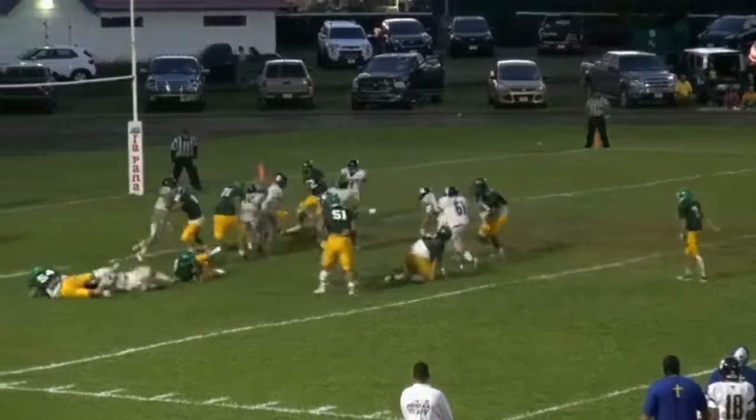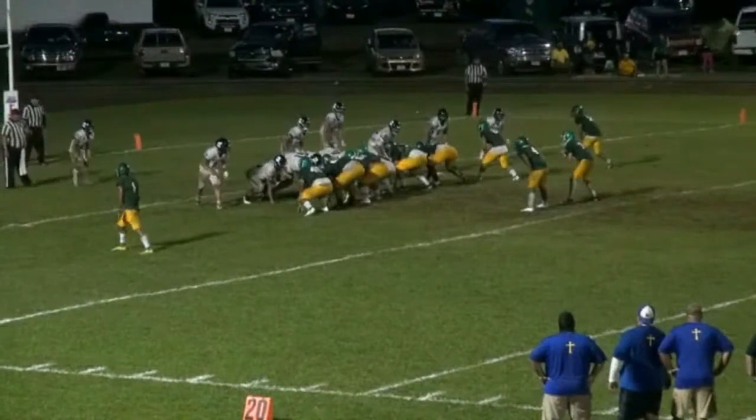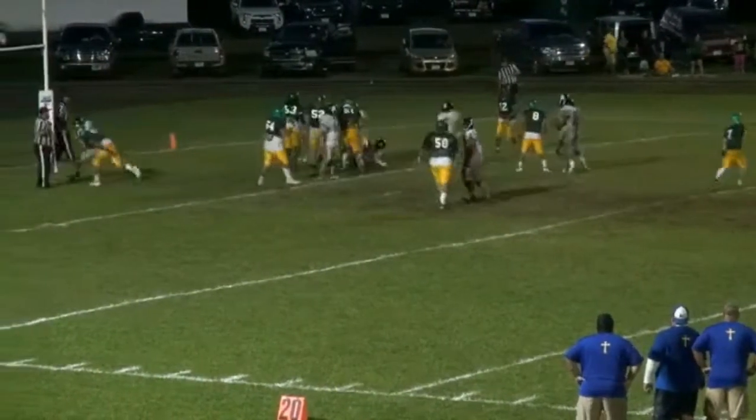And they give it to Faga. Faga is able to tumble forward into the end zone for a touchdown. And it's now 32. Looks like Faga's still in the game. They're going to feed it to Faga. And Faga's into the end zone.